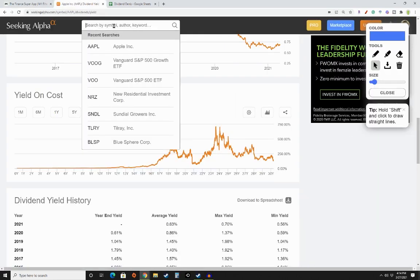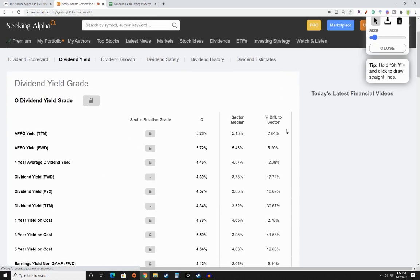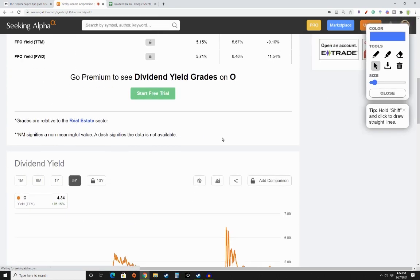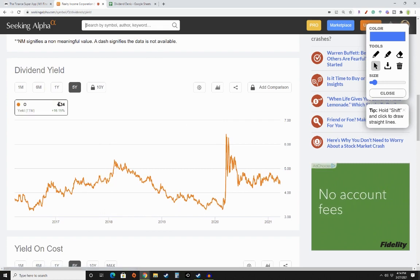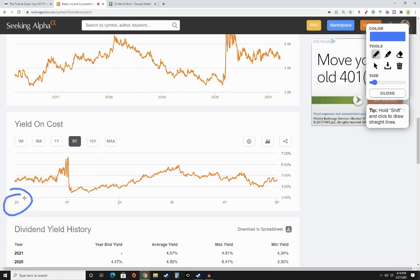Let's go back in here. Let's go to Realty Income. Hey, my face is gone again. All right, so let's see here. So the dividend yield right now with Realty Income is 4.34%. If we go to the yield on cost, remember we're going from left to right. Maybe I get my pen now. Yay. So again, left to right. That's kind of the way this whole thing works here. So if you were to buy today, you're getting 4.39% yield. That's a solid yield. Look, if you bought 5 years ago, 4.59%.